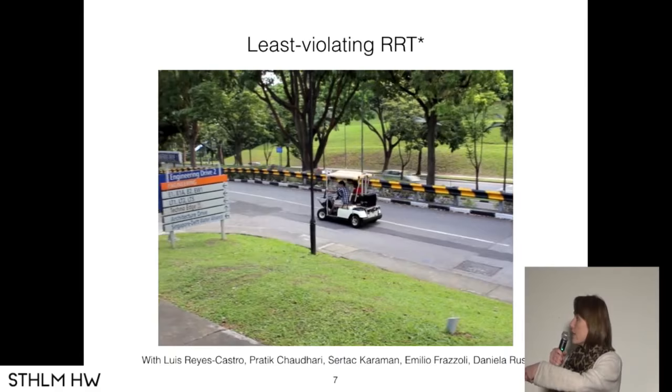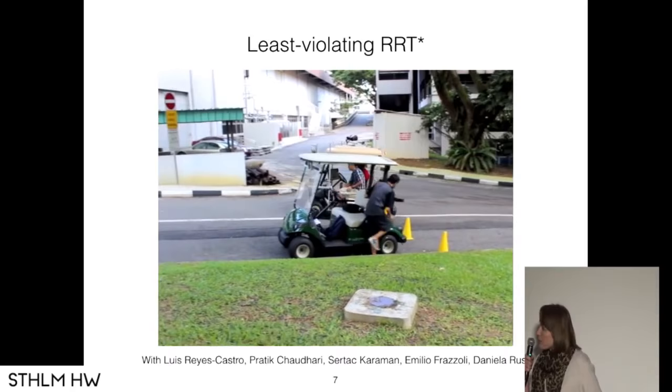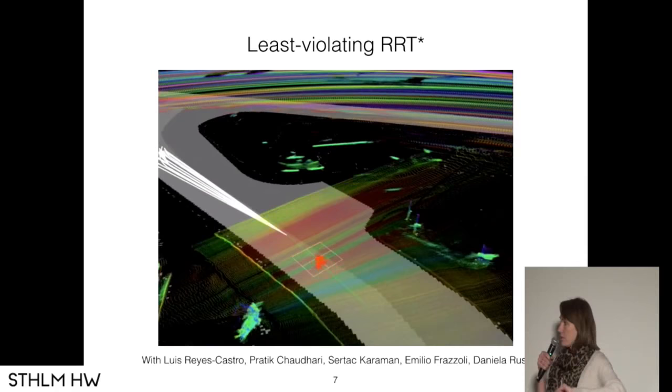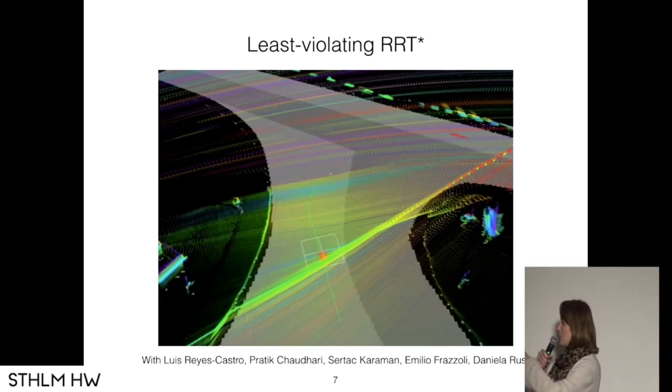This is from a few years back. This is an implementation of the least-violating RRT-star on a Singapore golf cart at the Singapore-MIT Alliance for Research and Technology. I worked with MIT on this project. It went tightly by the obstacle. This is the computation of the RRT-star. You can see how the target region is gradually shifting. We compute, take the best, and keep going. And there should be one more.